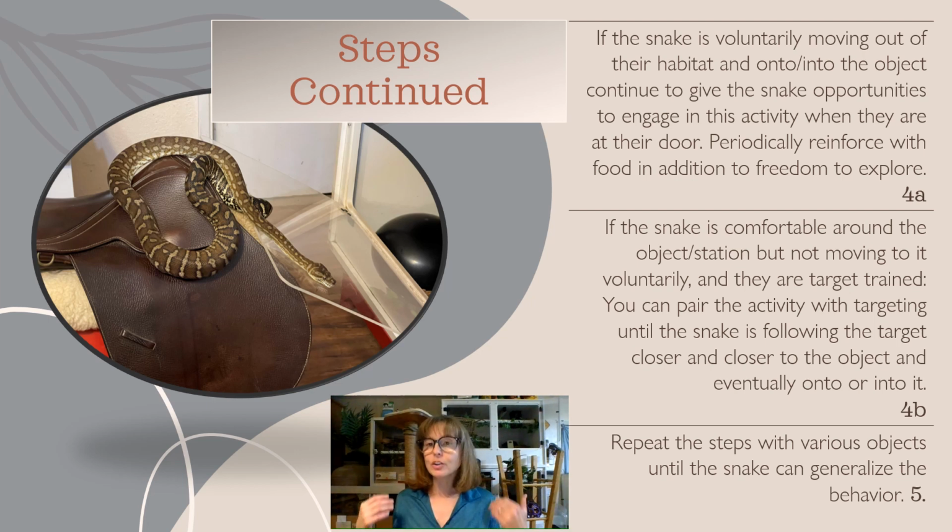So if they're getting to the point where they're doing this, you can periodically reinforce them with food in addition to just the simple freedom to explore. And this is a different type of reinforcement schedule than we would do with target training. With target training, we keep the snakes on a continuous reinforcement schedule, meaning every time they follow the target and they do their targeting behavior, they get reinforced with food or another specific thing that is paired with that exact target. But when we are getting them used to stations, the freedom to explore itself, the mental stimulation, the exercise, the activity itself is usually reinforcing.